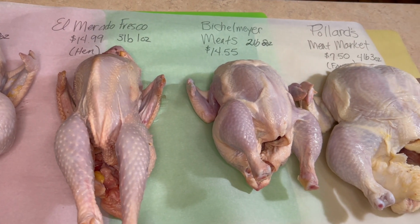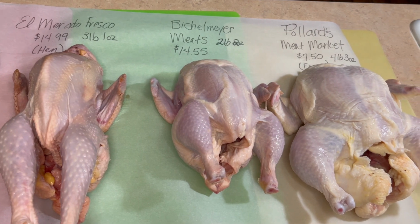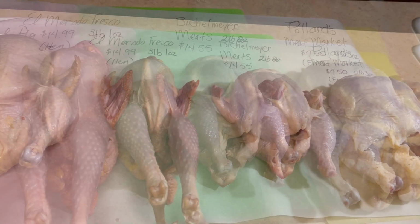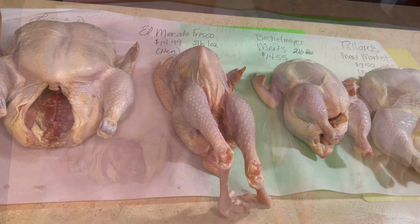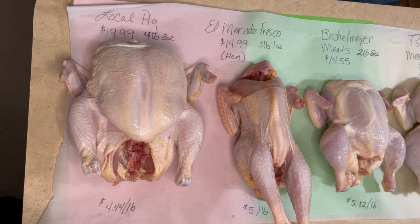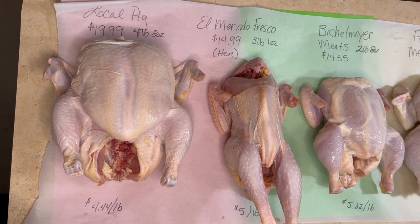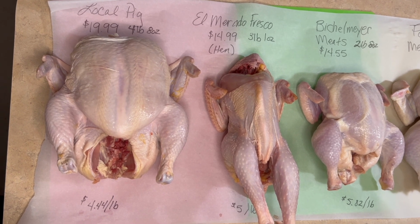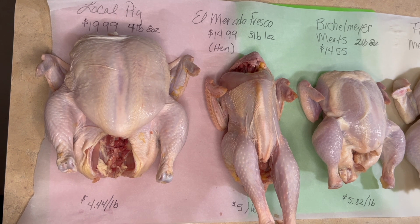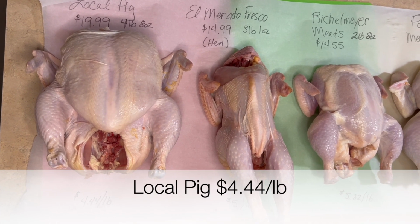They might go by a different name. They have different weights. They're raised differently. And their prices are definitely different as well. Okay, I'm going to show you all of the information on the birds. So there's the local pig. We spent $19.99. It's 4 pounds, 8 ounces, and that comes up to $4.44 a pound.